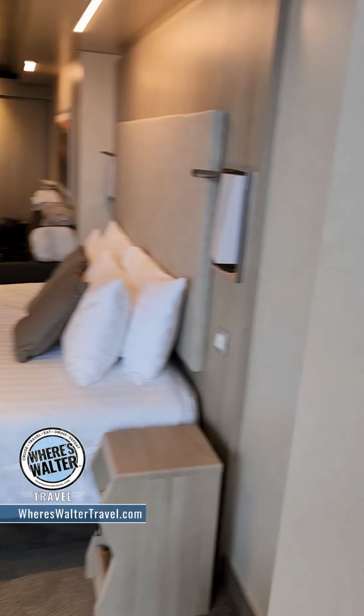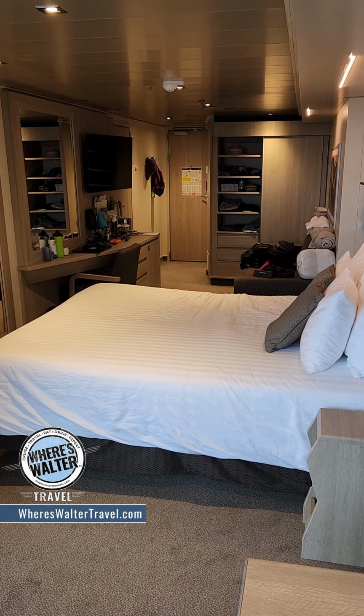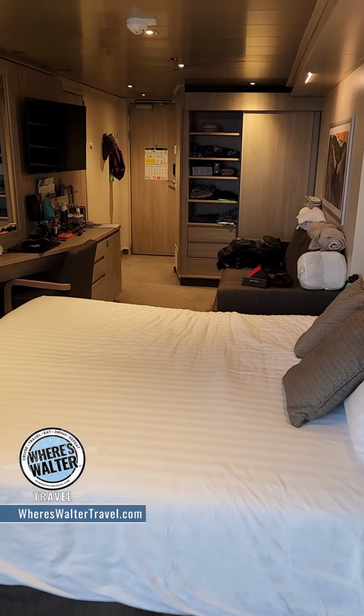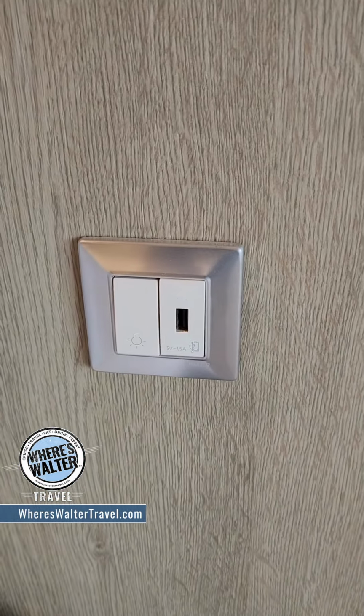I'm going to spin around before I show you the big balcony. And the size of this cabin. This is a deluxe balcony cabin. The rate on these are absolutely phenomenal. There's only a USB outlet on one side of the bed, not both.